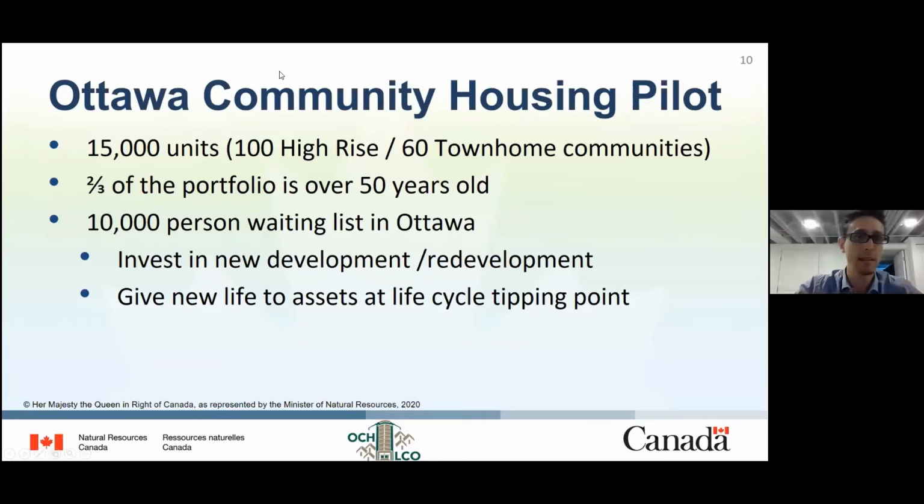So we're definitely investing in new development and redevelopment of some of our sites, so adding and densifying is part of the plan. But at the same time, you can't be giving up assets that exist right now, or else you're not making up any ground. So giving new life to assets that are at a life cycle tipping point, like some of these 50, 60-year-old townhomes, is absolutely crucial. And that's why we're looking at long-term strategy. And when we found out about the PEER project, it was such a nice fit with what we're trying to achieve. If we look at the next slide.